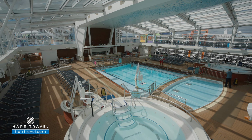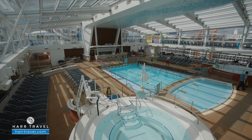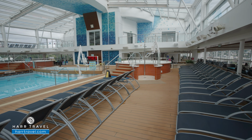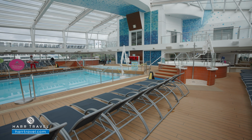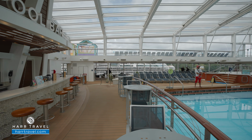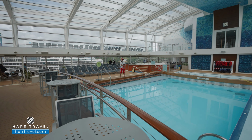So it's a large pool, as I mentioned. You got a small splash pool behind it, 2 large jacuzzi hot tubs, and extensive seating on the side with the loungers and tables and chairs. Anchored right in the middle, you're gonna find the pool bar. They'll provide the drinks for the entire area, or of course you can sit and enjoy the space as well.